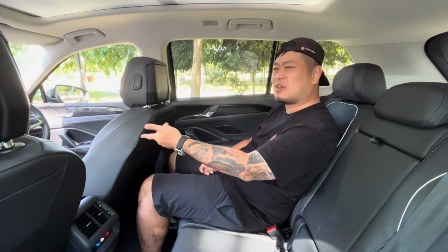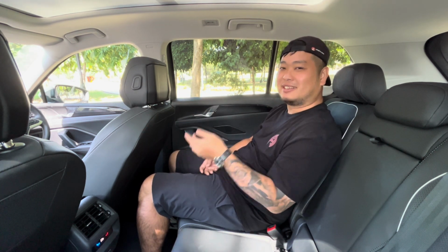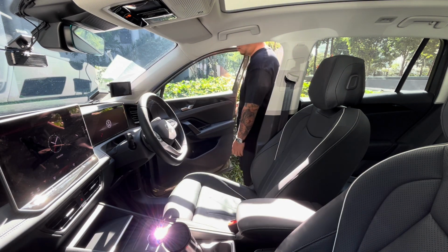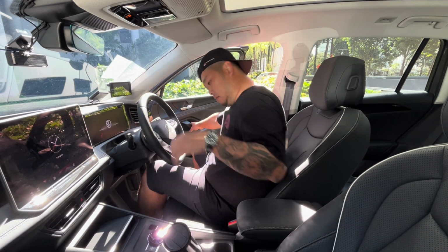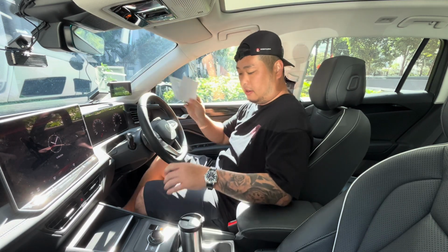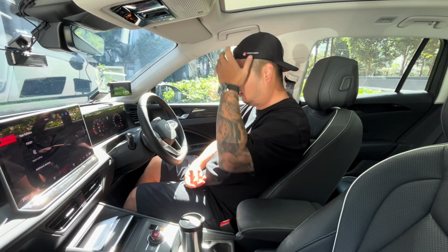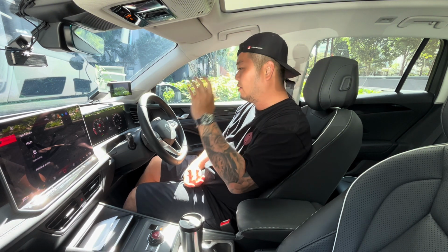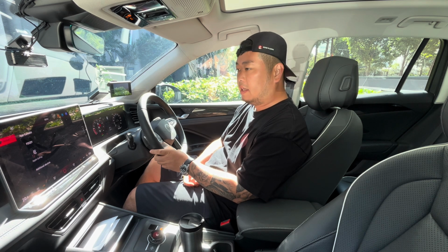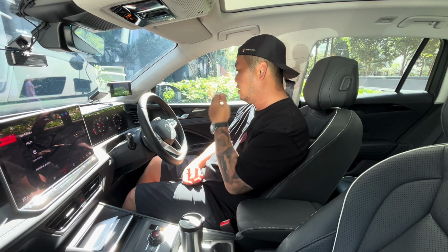Let's jump back into the driver's seat, take the car for a drive, and see how it feels. Let's go. Alright guys, so jumping back into the driver's seat of the Volkswagen Tiguan, and we are gonna go take the car for a drive and see how it feels on the roads.